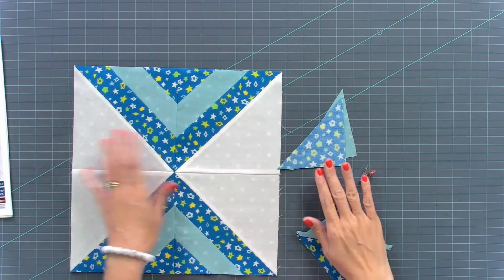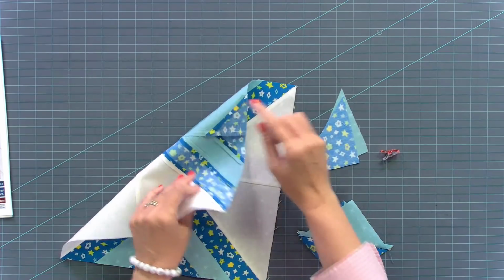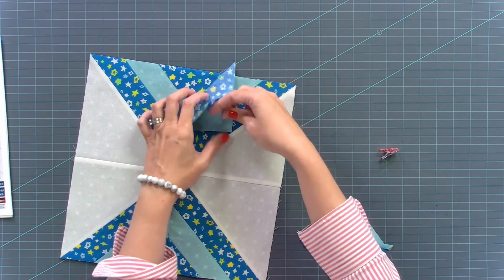But I did want to show you when I got to right here, and you're adding that corner square. When you trim off, you have about this much.